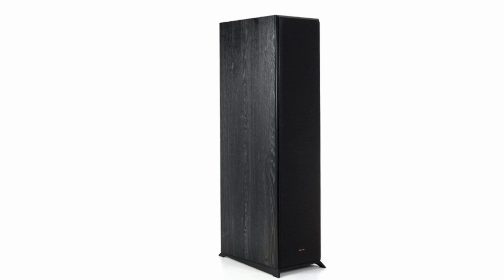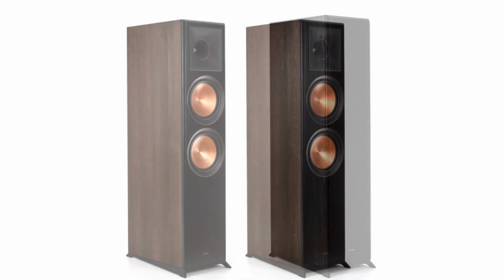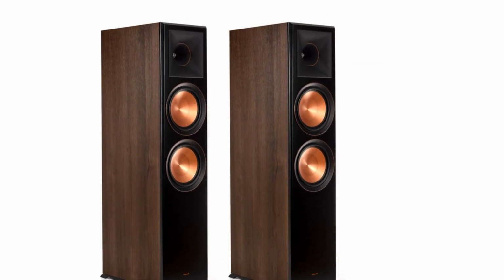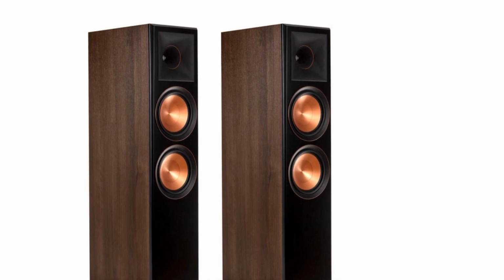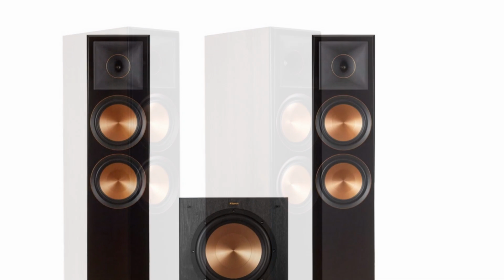The Tractrix port is conceived with built-in flares. These reduce the infringement of air turbulence in the port, resulting in crisp and clear bass. The design is clever, with the speakers having aluminum feet. It eliminates the resonation of sound. The grills are magnetically attached and easy to remove.